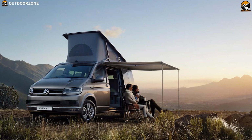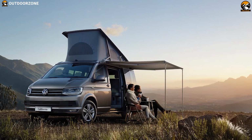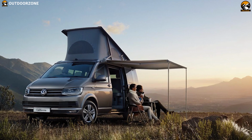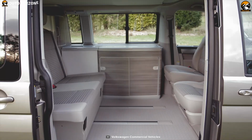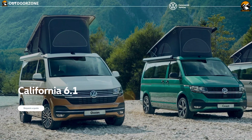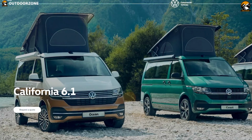Always experience a safe and comfortable full-time trip with the Volkswagen California 6.1, packed with a bunch of features to make your journey more comfortable. This full-time van starts from at around $71,000.